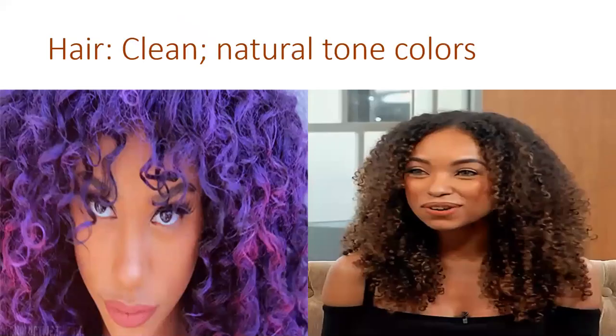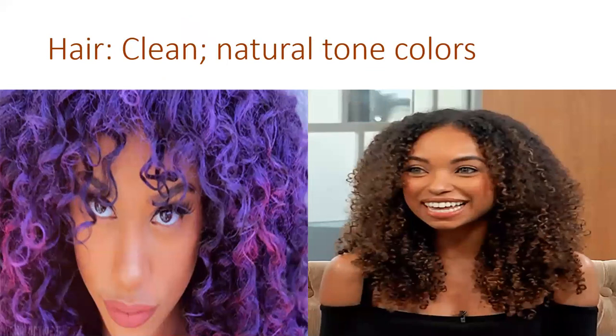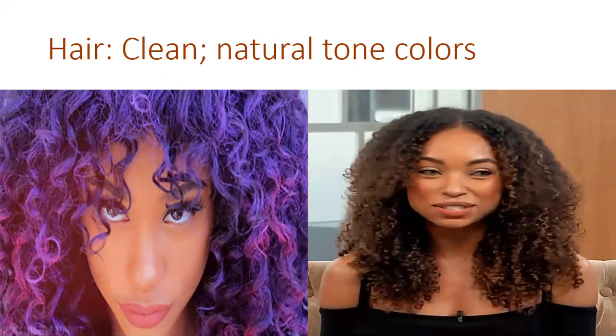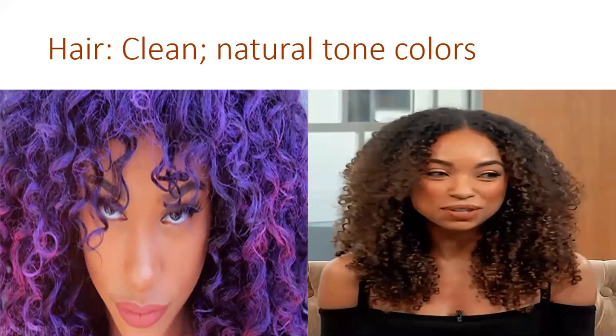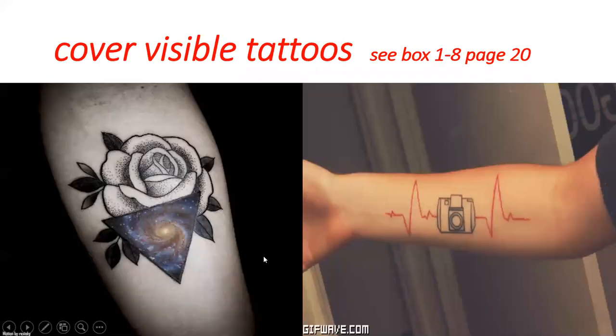Also, your hair should be clean and with natural tones, meaning you can't wear the purple, the pink, the orange, any of the other unnatural colors, okay? Any tattoos that you have need to be covered.